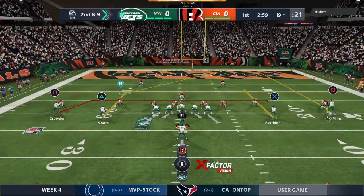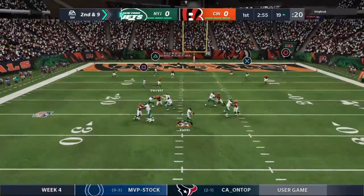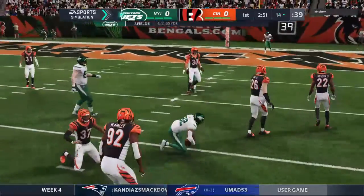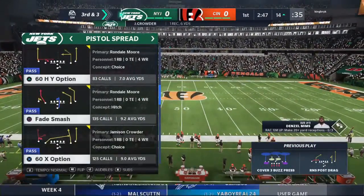Do you try and run the ball against a team that's pretty good against the run? What if you're a pretty good running team? If so, you might want to go ahead and run it anyway because that's your strength. The pass. And he'll get him inside the 15 down to the 14-yard line. A gain of 6 yards.